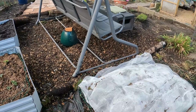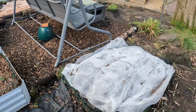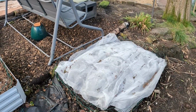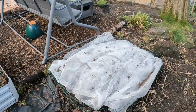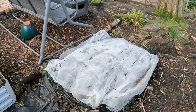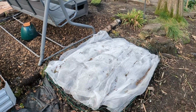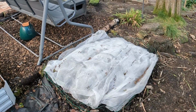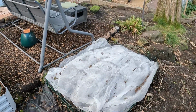And if we look down here, just next to the swing seat, this bed that's just covered in mesh at the moment, that's to prevent the chickens from wanting to go and scratch. Another bed, not a raised bed, of no dig variety I made here, again cardboard topped off with compost, and I put loads and loads of tulip and daffodil bulbs in there, so I'm hoping we'll get a great spring display in this bed to add colour.